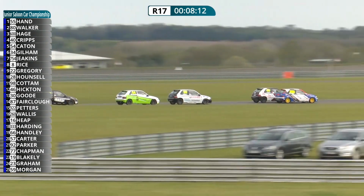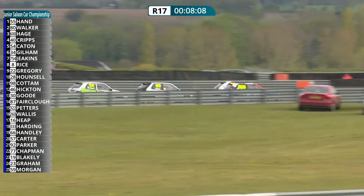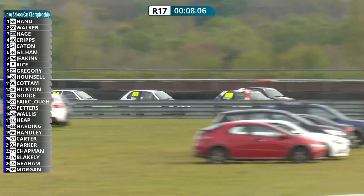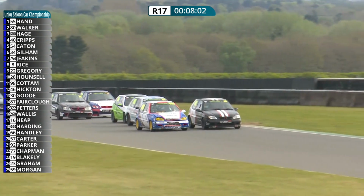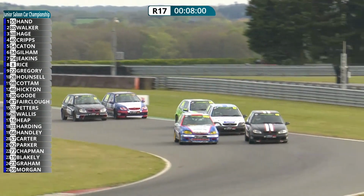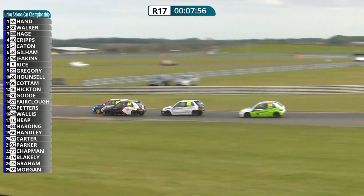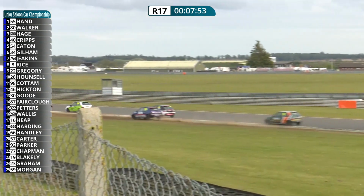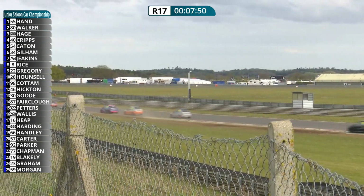Side by side here, look at Matthew Cripps go up on the outside of Ruben Hage here, and Aaron Walker is fighting back, trying to retake that second place. Cripps up on the outside, they're side by side for second place. Charlie Hand's cleared off into the distance once again, so it's all for second place. Hage and Cripps side by side. Here comes Walker, and here comes Harvey Caton as well in the green car. Rally crossing there, that's not Alfie Jeekins again, is it?